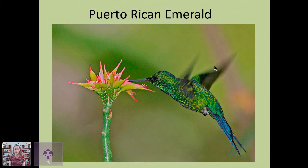So then there's the Puerto Rican emerald, and as its name suggests, it's from Puerto Rico exclusively. Again, we're talking about just endemic birds of the Caribbean, if you got here a little bit late. And he is a beautiful emerald color. And here he is nectaring on a different type of plant. And you can notice here his forked tail.